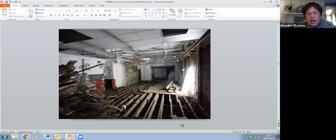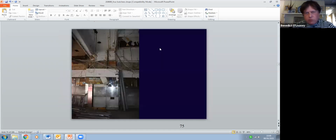And here is us kind of getting in and peeling away a modern halal butcher shop and trying to find what traces of a historic building we could find within. And so the not very nice suspended ceiling was removed, and another suspended ceiling was removed, as we typically find them layered over each other, to reveal a really tall space.